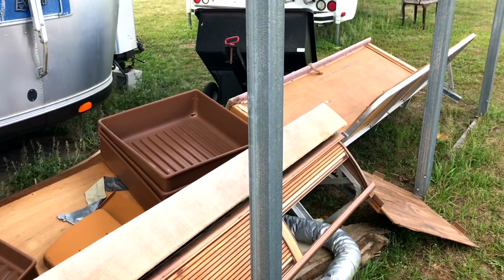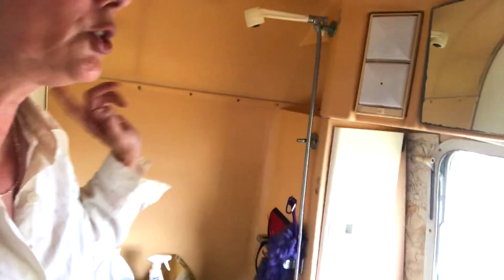Welcome to the inspiration of the Airstream. After we went to the tin can tours, we got totally inspired to get this thing done, and we are going to get it done. I'm going to start in the bathroom, and Christian is removing the hardware right now.